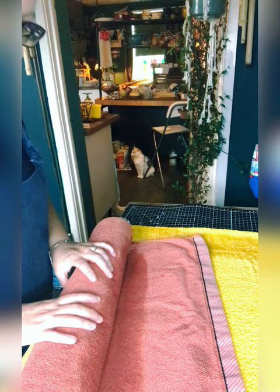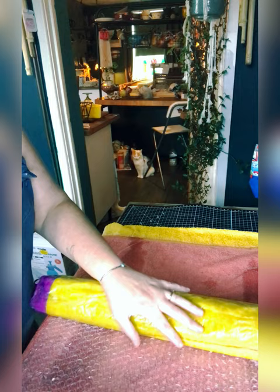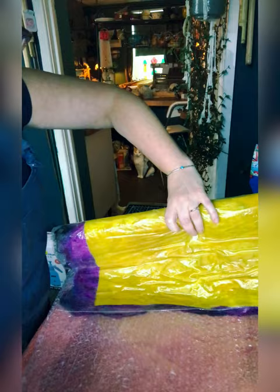11, 12, 13, 14, 15, 16, 17, 18, 19, 20, 21, 22, 23, 24, 25. Whew. Right, so roll back your towel and you want to turn your work on the four sides. So I'm just going to unravel my work. Don't know how that's ended up all the way on the other side. Weird. Oh, what's going on? Right, okay.